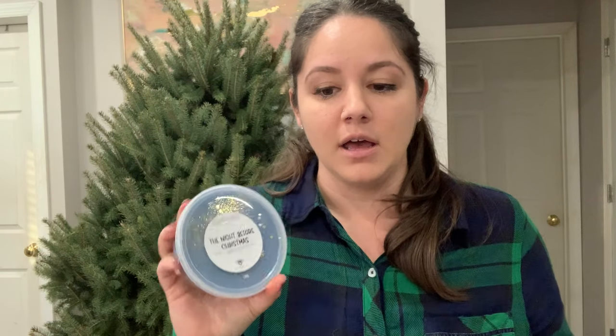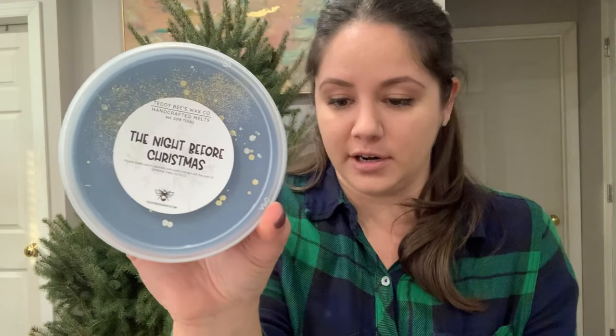If you like her flannel sheets oil, like in the scent Dreamweaver, then I think you'll really like this. It's beautiful. I mainly warm this around nighttime in the winter because to me it's just a beautiful, relaxing nighttime blend. So that's The Night Before Christmas.